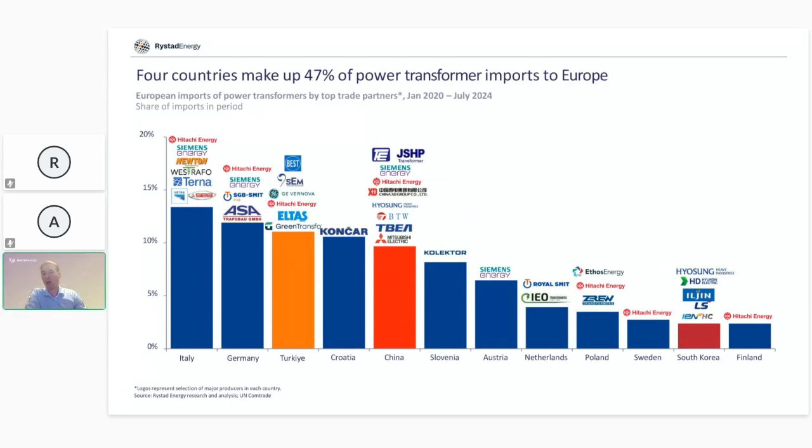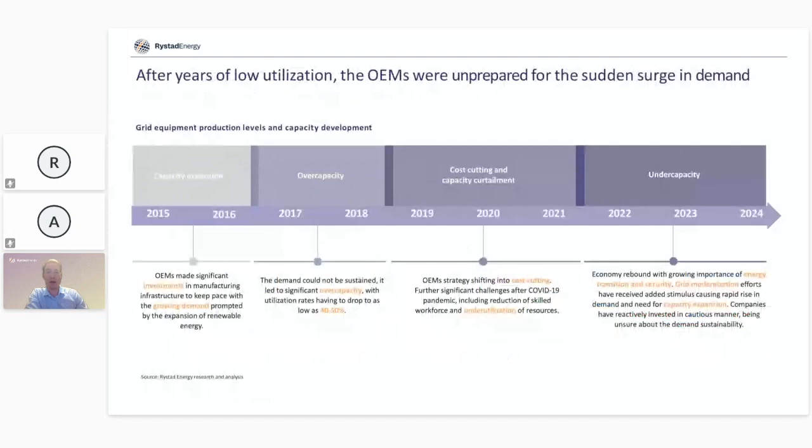So let's now look a bit into how we ended up in this situation and how OEMs are responding to these market conditions. In short, we have seen that OEMs were not really prepared for this very large jump in demand that we have seen in the last 3 years or so. The industry has previously been struggling over the last decade with overcapacity and low utilization rates.